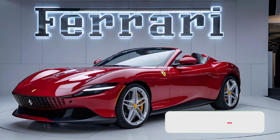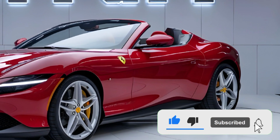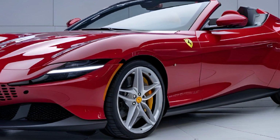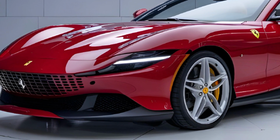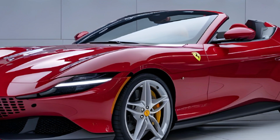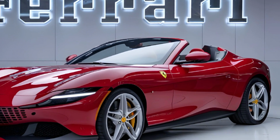In the ever-evolving world of high-performance sports cars, the unveiling of the 2025 Ferrari Roma Spider is a true testament to the brand's unwavering commitment to innovation and exceptional driving dynamics. This stunning roadster is the latest addition to the illustrious Ferrari lineup, and it's poised to captivate the hearts and minds of automotive enthusiasts worldwide.